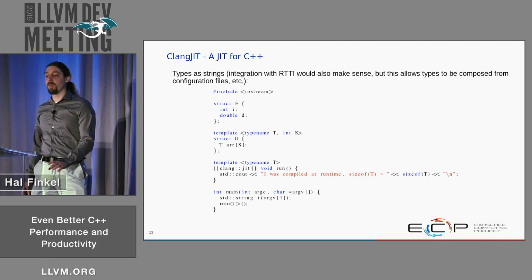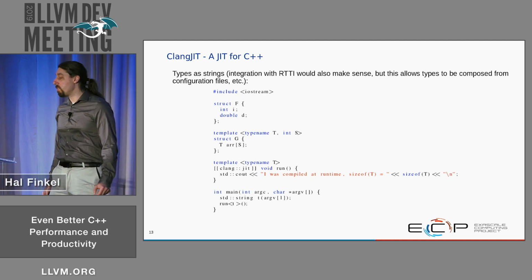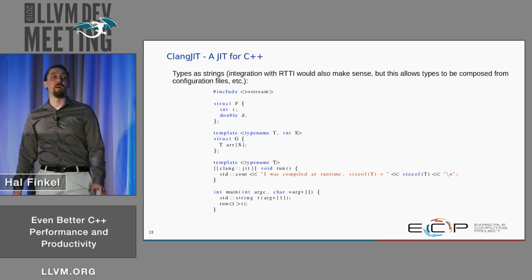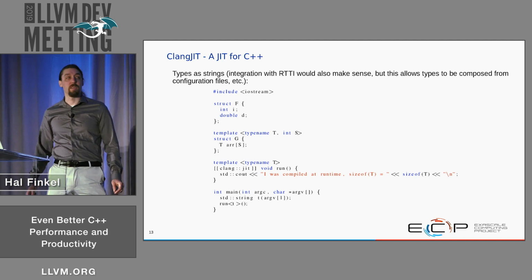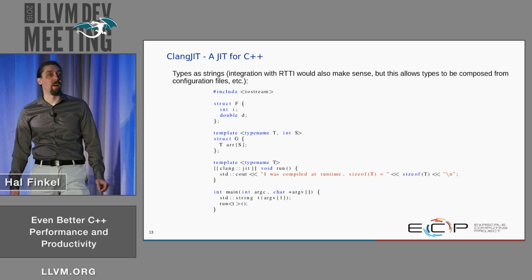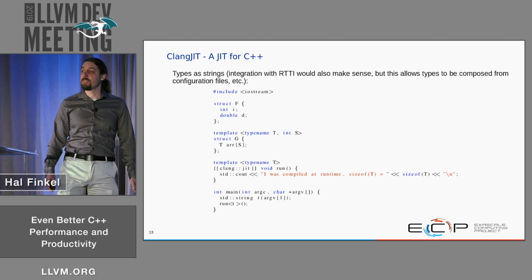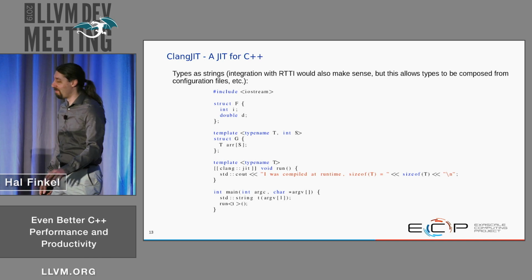Here's a slightly more complicated example, but I wanted to demonstrate one other aspect of this, which is that sometimes what you want to specialize are non-type template parameters, some integer or what have you. And sometimes what you want to specialize are types. And here's an example where we have a function template, and what it does is it takes a type parameter and prints out the size of the type. Okay, so that's not all that exciting, but if you look at the main function, you'll see that it takes a string from the command line and uses that to instantiate the type, and then runs it. Now, that's kind of ugly, I know.